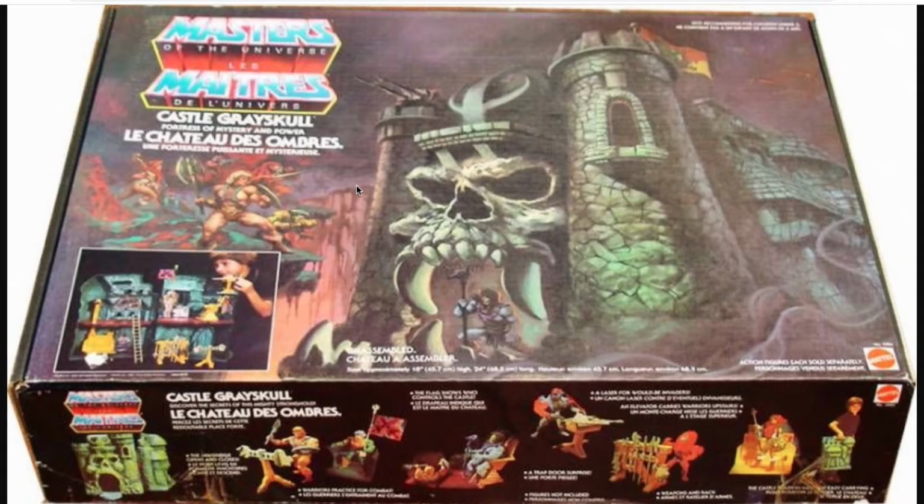And funnily enough, I believe this is the Canadian box. It actually has French on the front. Les Chateaux d'Ombre. Yeah, learning something new over time. I'm 90% sure this is the Canadian box. So, wow, what a blast from the past for me.